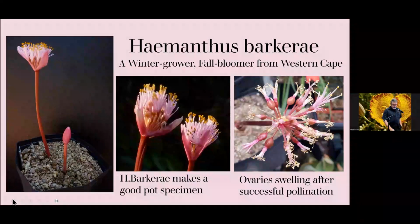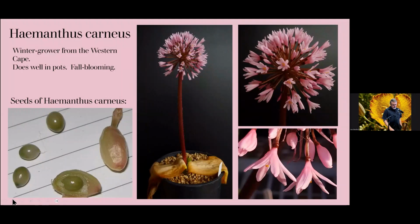Barkeri. It is a winter grower, so it's more suited to our climate. And Carneus, another winter grower from the Western Cape. Does well in pots for me. I've tried it in the ground and it doesn't seem to do as well. It tends to have flat leaves pressed to the ground, but the blooms are pretty, they're smaller, about the size of a softball.